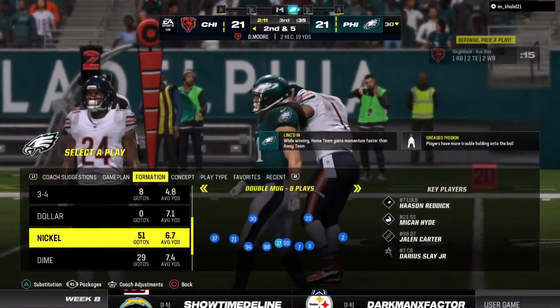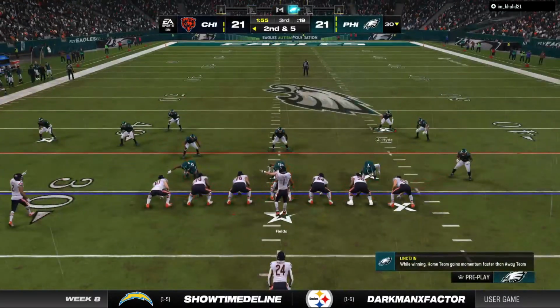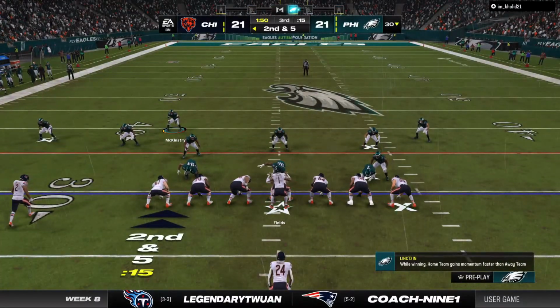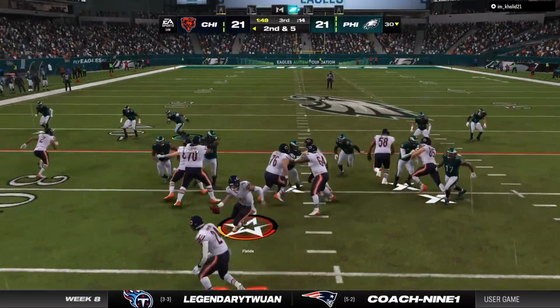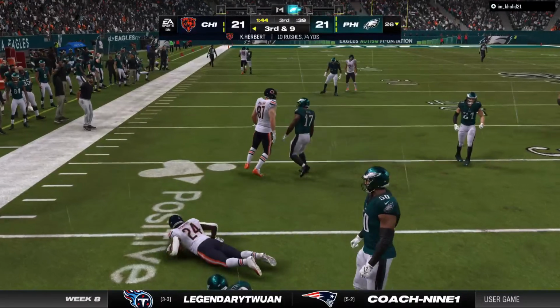Well, it's time for them to be good teammates right here. And what I mean by that is possess the ball for a little while. Get at least 2 first downs. Give their defense a chance to settle down a little bit after they give up a touchdown. On second down, a run with Herbert. It's a loss of 4.